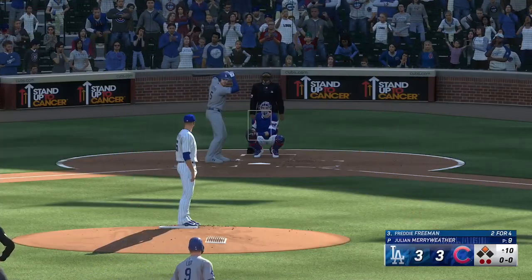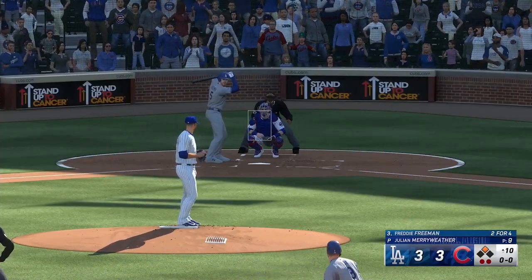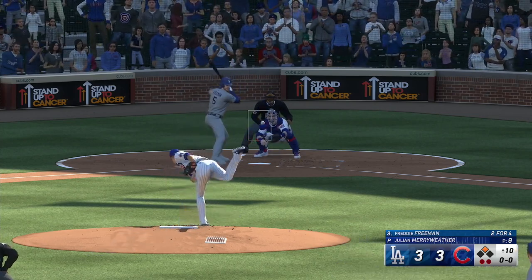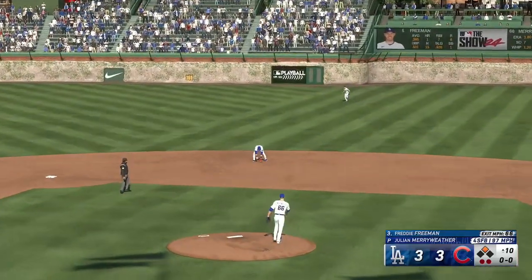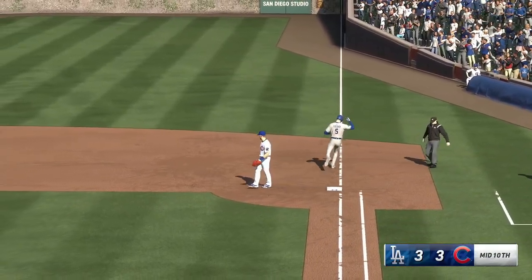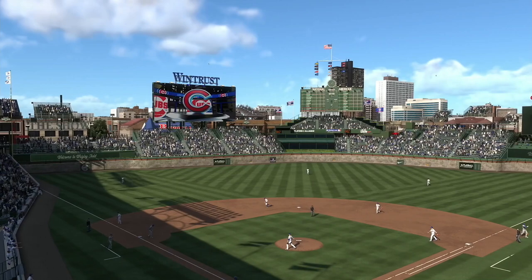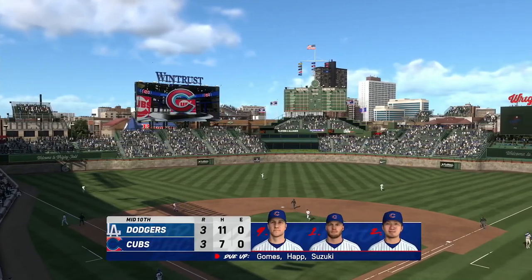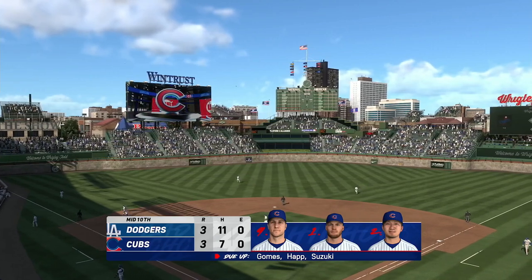Freddie Freeman up to the dish. On the ground, right side. And it's a 1-2-3 inning. So no runs, no hits, no errors, and one left on. On to the bottom of inning number 10, all tied up at 3 apiece.